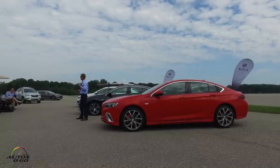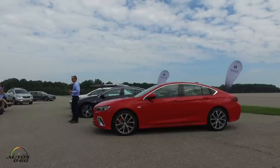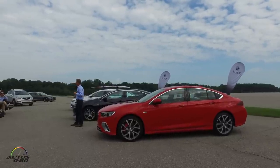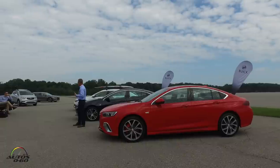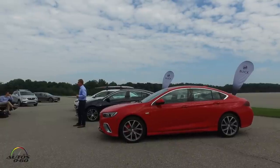So you know what? Instead of me standing here and telling you how great these cars are, why don't we actually use the facilities here at the Milford Proving Grounds and drive the cars. Join me and the rest of the GS engineering team, and we'll actually get hands-on with these vehicles.